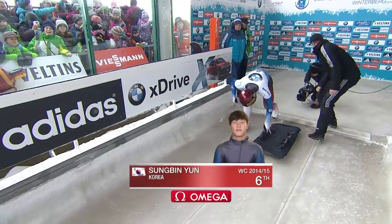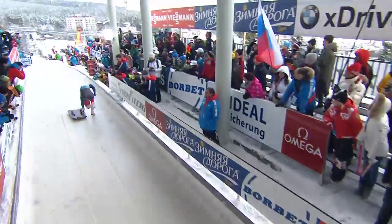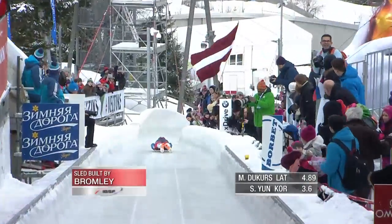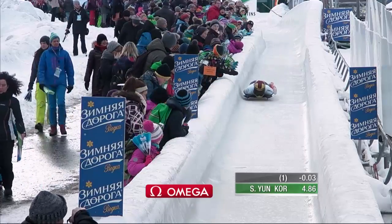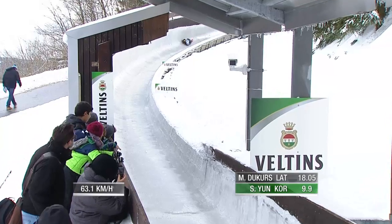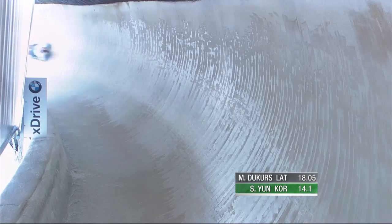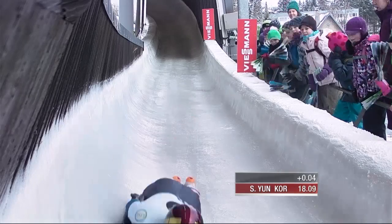Sungbin Yun of Korea next up, 20-year-old, first world champs for him. He is an electrifying starter, but he has never raced on this track before today. What a powerful man. Look at this, 486. Fastest start of the competition. Yep. The guy, Iron Man, dressed like him. His sled's going to be painted like him. His favorite movie. This kid has exploded onto the scene.